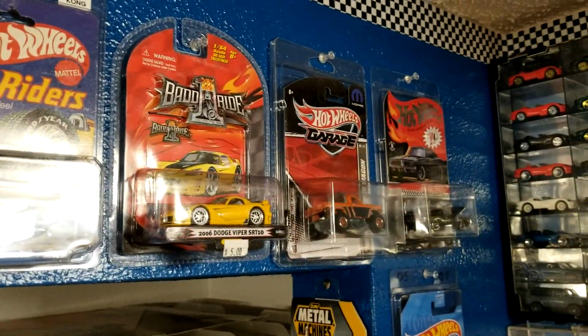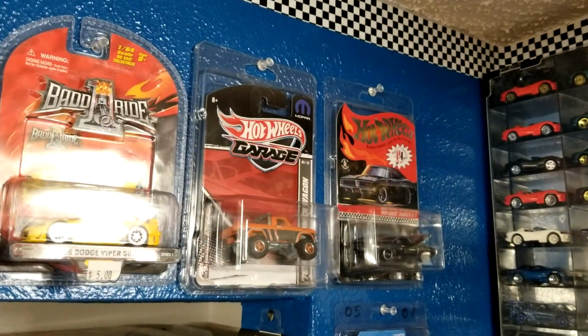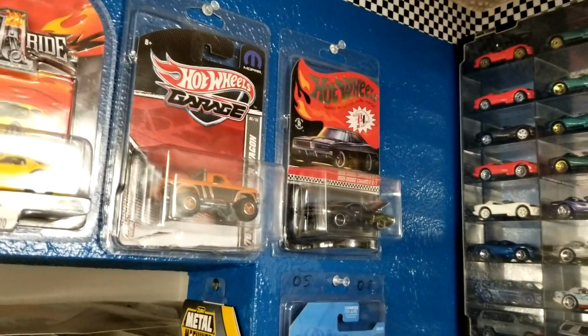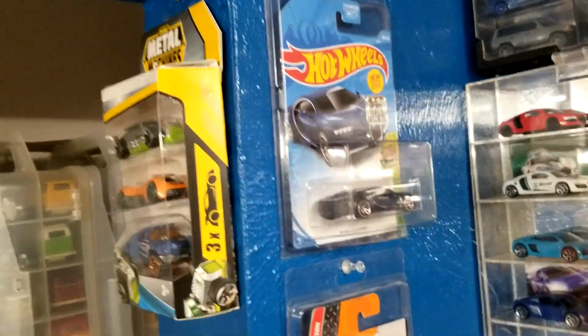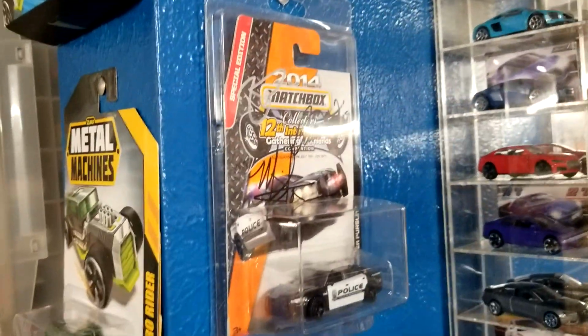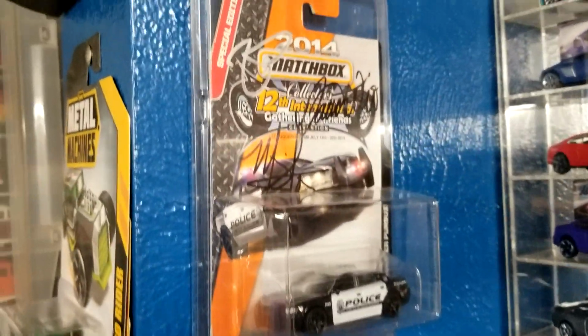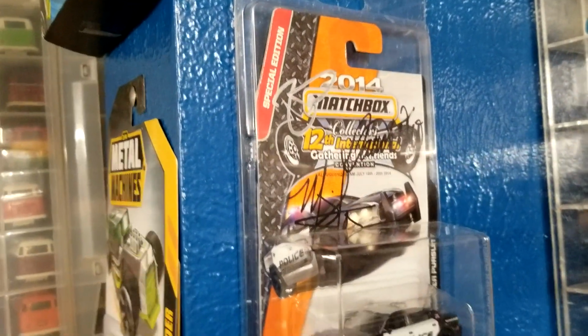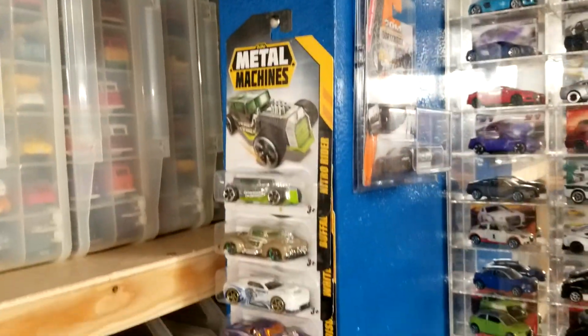Try to get some of that glare. There we go. And then just a couple other additions here. Got the Power Wagon. Got that Charger because, Mopar. Get your factory sealed Bugatti. And then there's my autographed Charger from the Gathering in 2014. So I'm pretty happy with that piece. And then just a couple more of these metal machines on this side.